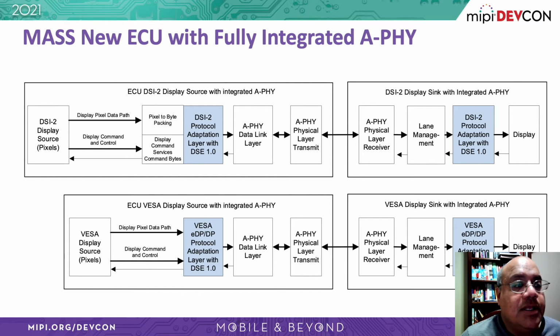These new ECUs with fully integrated MASS display specifications can take advantage of the full end-to-end functional safety and, in the future, security of the display services extensions used by the protocol adaptation layers. In both these diagrams, the protocol adaptation layer is fully integrated into the ECU at the start of the pixel protocol encoding pipeline. This ensures that both DSI2 and VESA can include the functional safety and, in the future, security in both the DSI2 and VESA DP native streams. The pixel stream is protected all the way through the A-PHY, through to the final pixel protocol decoder, and directly to the glass.